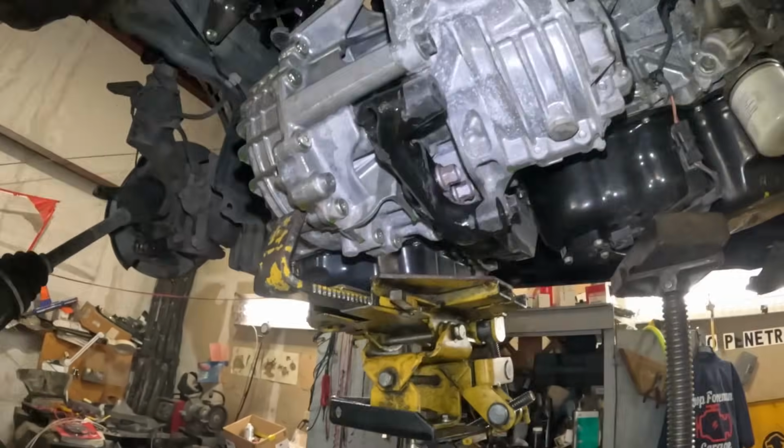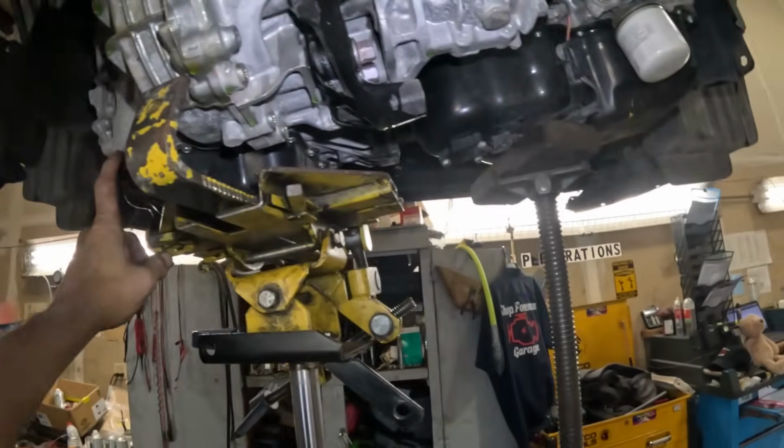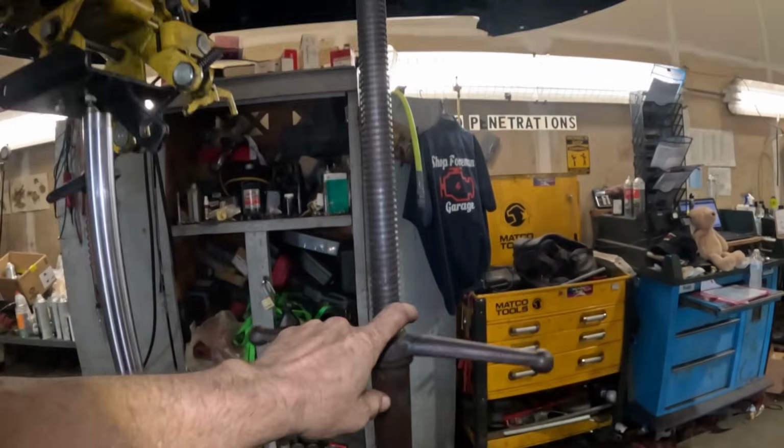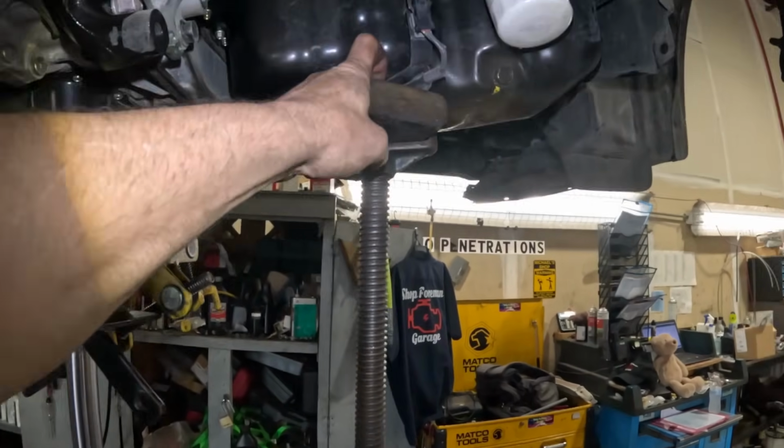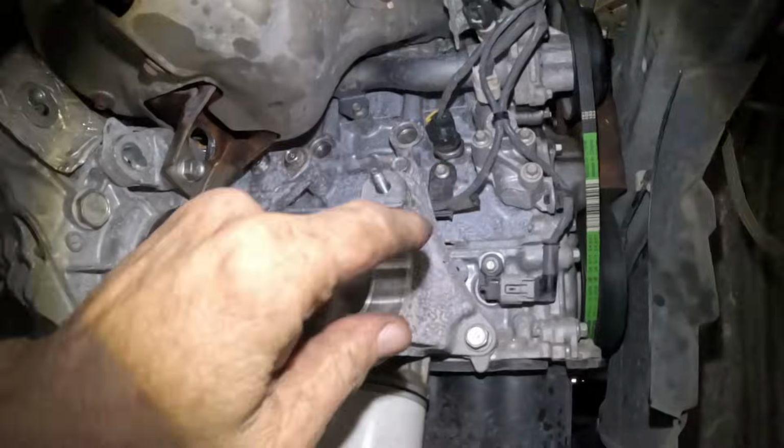Okay, here is where we are at. I have the transmission jack sitting underneath the transmission. I have the screw jack sitting up underneath the oil pan. I have the engine hanging by the front mount. I have a block of wood sitting right there.